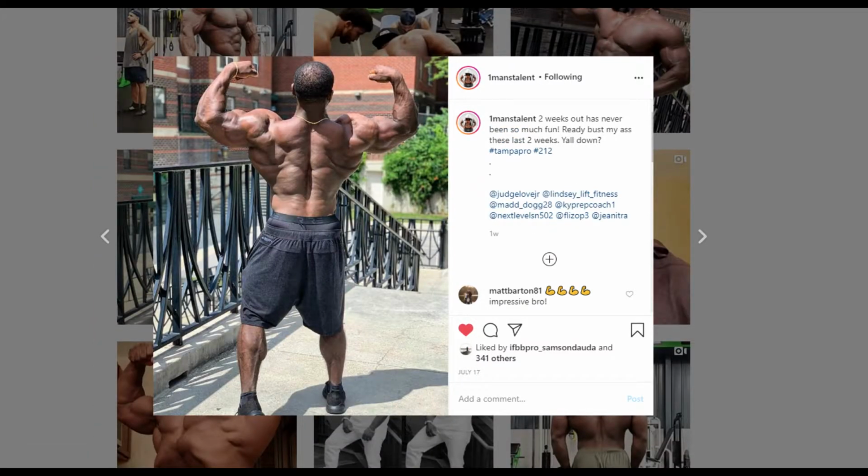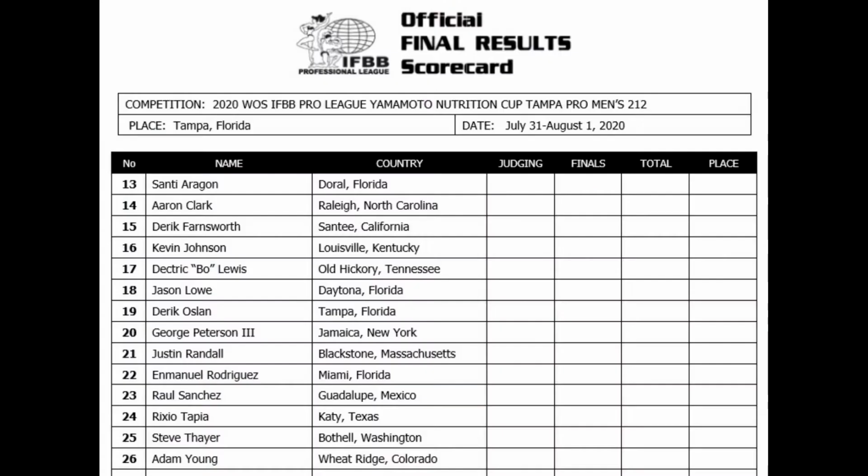And he definitely has some good size. I do like his lower back. I think it has some nice development, and the conditioning is going to make it really pop this year.